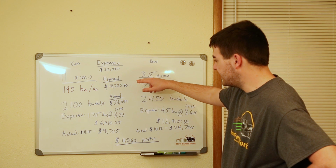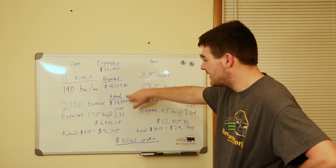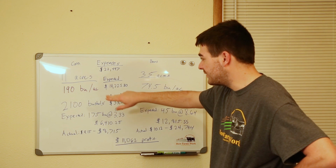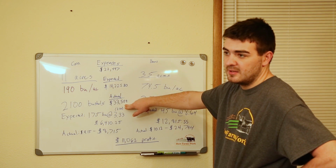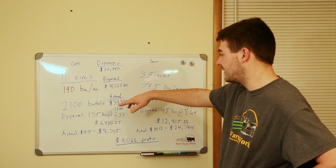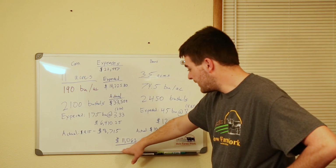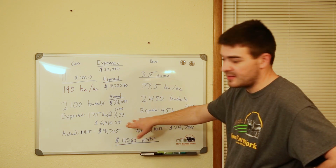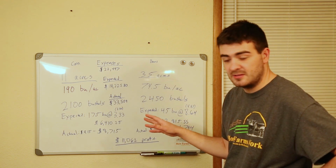like I've said, our expected was $19,225, and my actual profit on these two fields was $33,509. I can't really say that's profit, that's kind of like income. After expenses, that's $11,000 just on these two fields. So, did I do well this year?